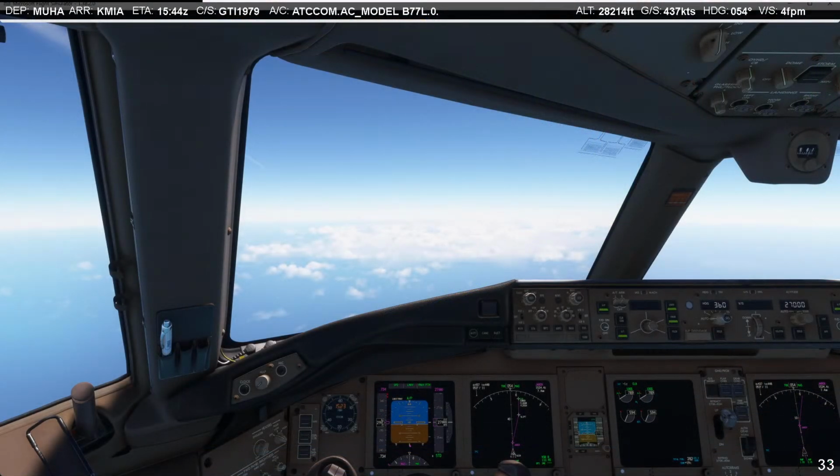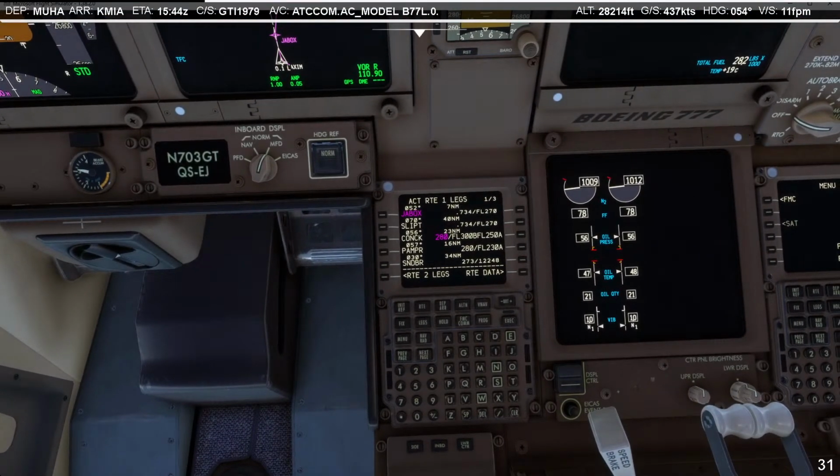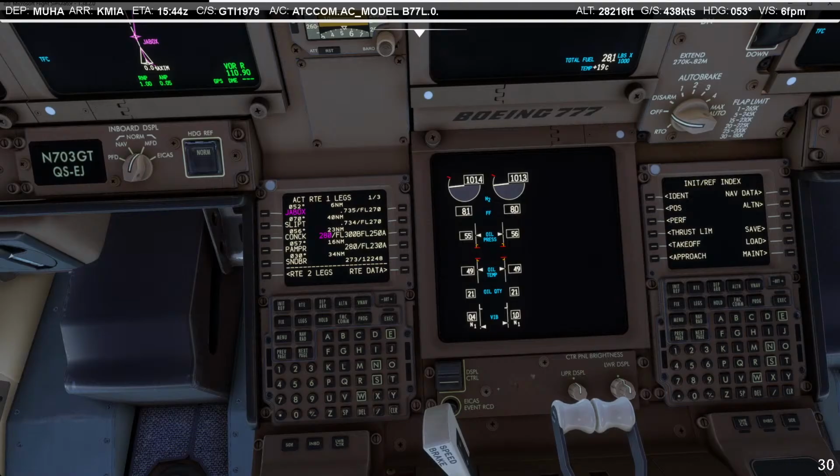All right, our top of descent is coming up, and where are we at? What is it telling us? Our top of descent is right upon us. Let's look at our progress screen here. As a matter of fact, let's get this one over to the progress screen. Here we go. Progress. 68 miles.